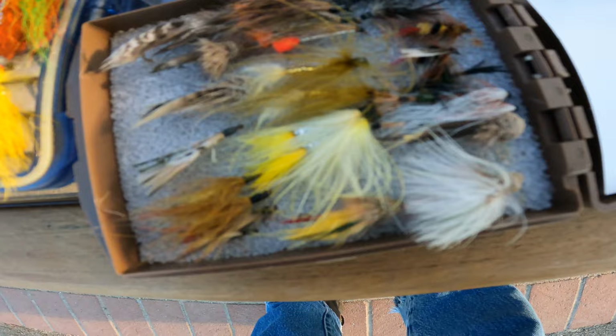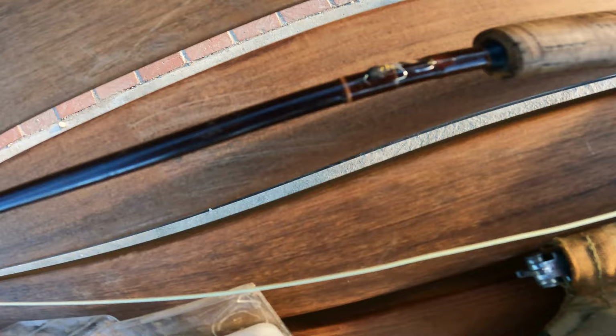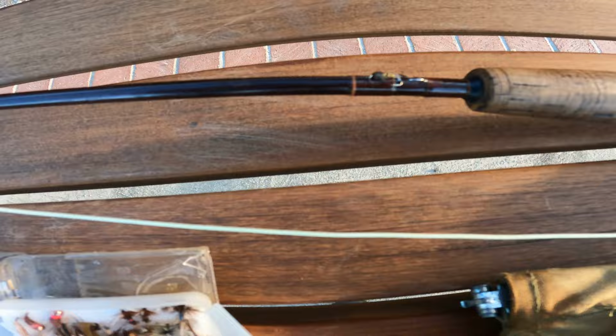I believe it's a size 20, possibly 18, somewhere in there. And a hair nymph. That's just what I'm using today. Like I said, the flies come in all forms, shapes, sizes. You can tie them, you can buy them.